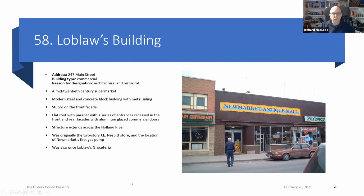They say it started off as a Nesbitt store. So it was a place where they sold cars, and then it was purchased and remodeled, and it became the Loblaws grocery store. Now it is divided into several different businesses. One of them is a lawyer, another one is a real estate place.